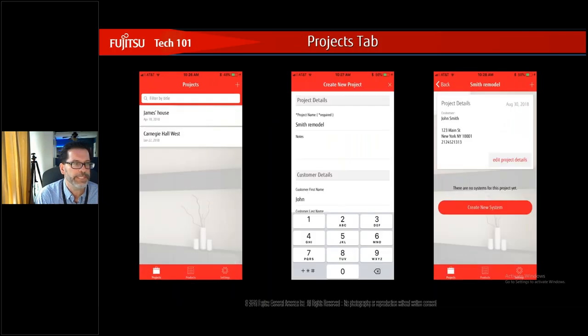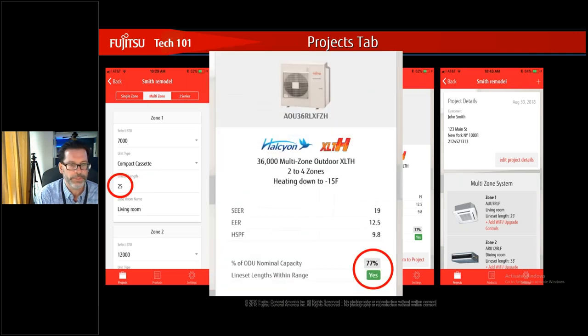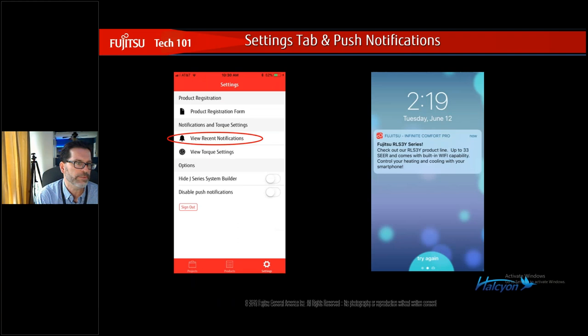Again, just quick snapshots. I'm not going to go through this again. Details, details, the more information the better. You're responsible for the line sets. It will tell you whether you're good or bad with your selections. It gives you notifications too, for any updates. So really good stuff, and there's a community board showing what's coming new out of Fujitsu.